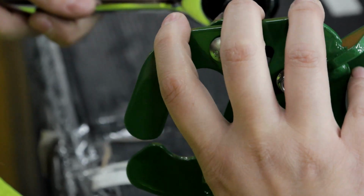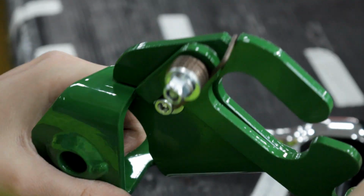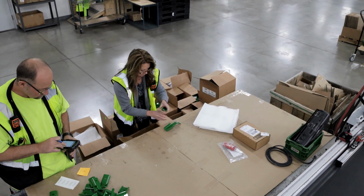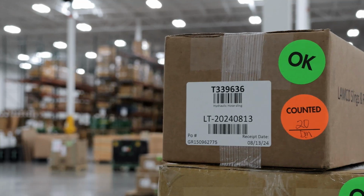Reduce your labor and handling costs by sourcing your assembly projects to Green Industrial Supply. Clean and environmentally controlled in our 210,000 square foot warehouse, we offer exceptional kitting, assembling, and packaging services tailored to your needs with outstanding quality control and cleanliness.